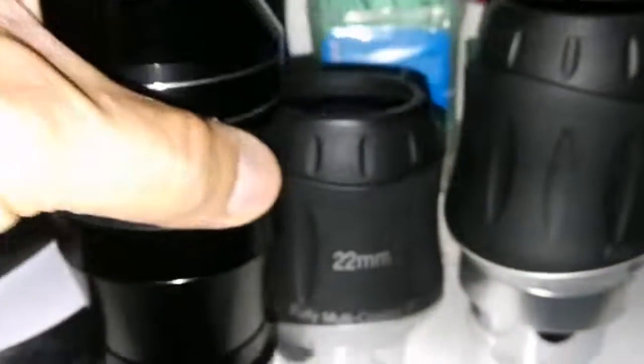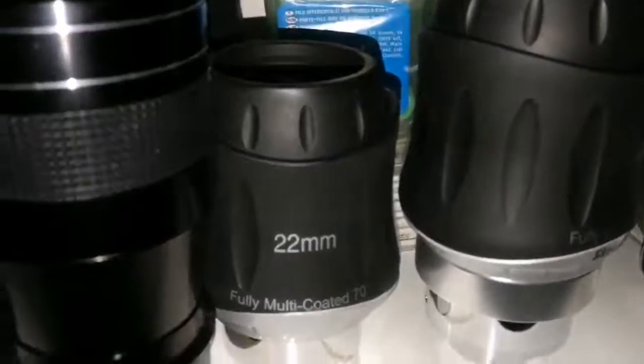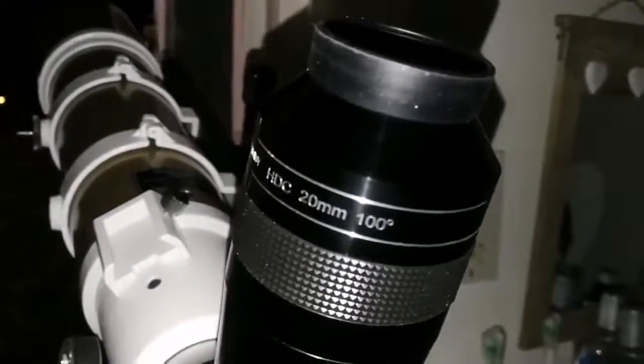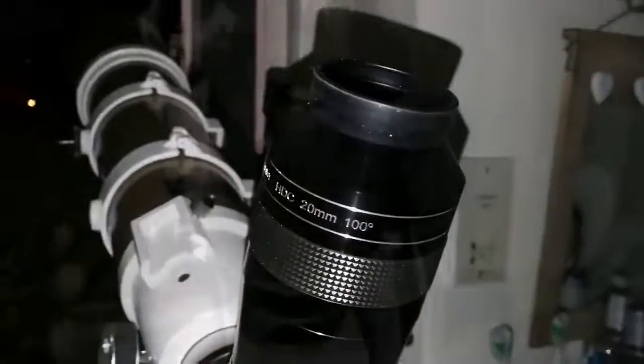Wow. For the information, I have a 22 millimeter SWA here. I didn't get that feeling with this one. I may try it again, but with this one, definitely the feeling was there. So that's one plus point for this. Thumbs up for the 20 millimeter.